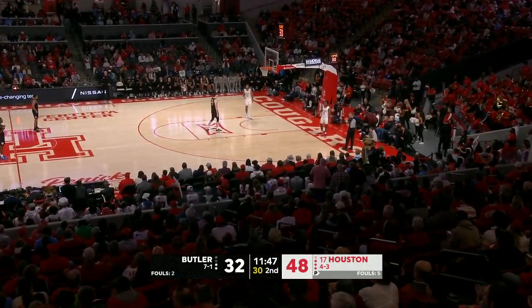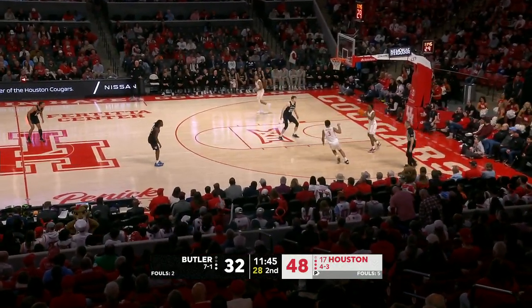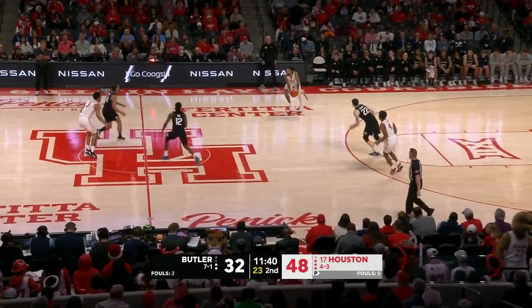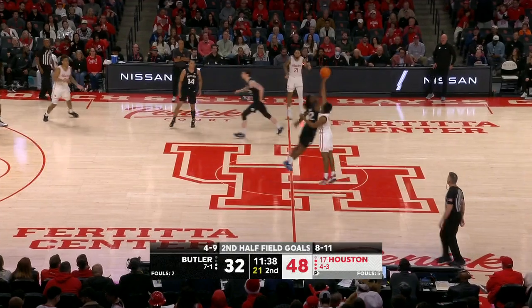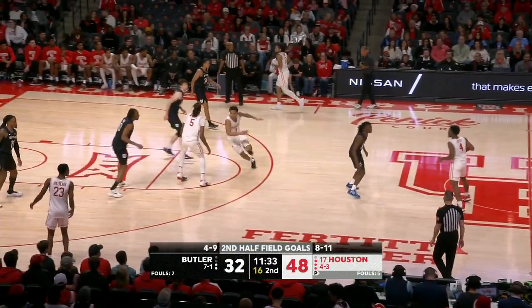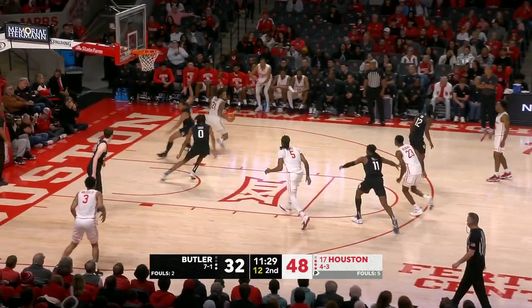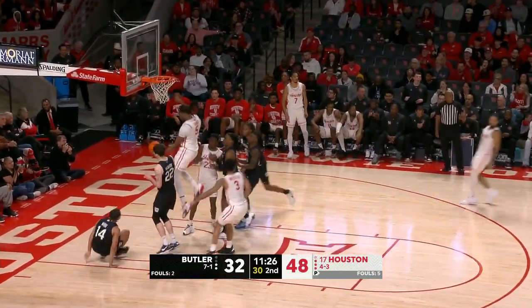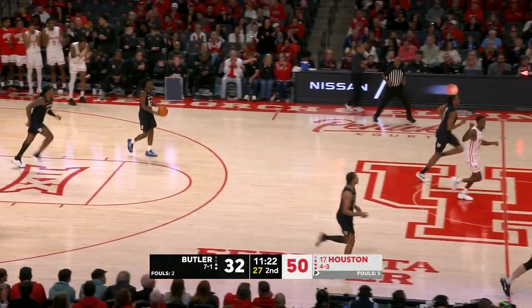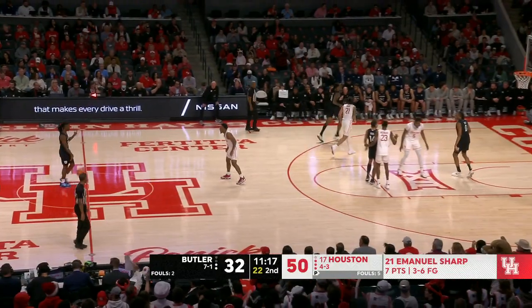And if you want some historical relevance to it, how about this? The single season assist to turnover record is 5.17 by Monte Morris back in 2016, 2017. It is in play for Ryan Nembhard with the way that Gonzaga runs their offense and how often the ball is in his hands. He's got to value that rock tonight in that contest against Kentucky. Manuel Sharp, the spin. Point lead for #17 Houston.